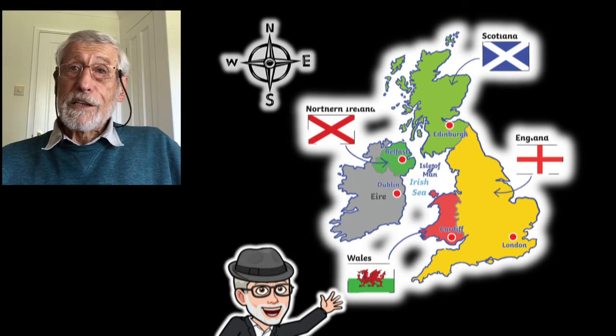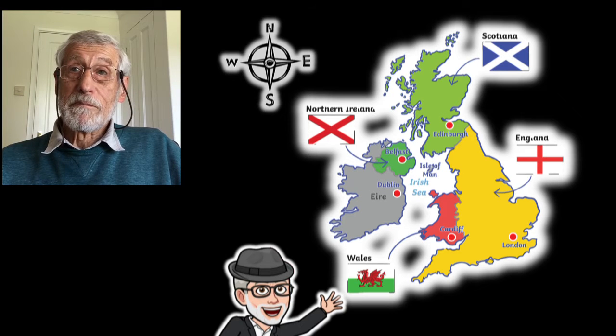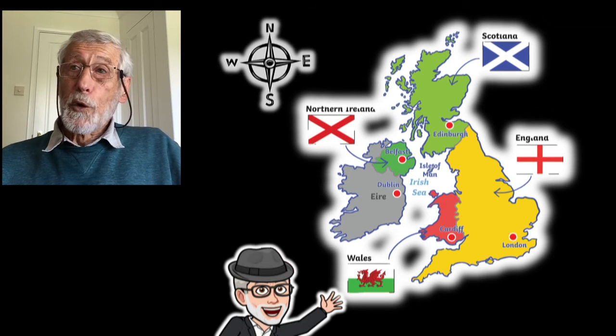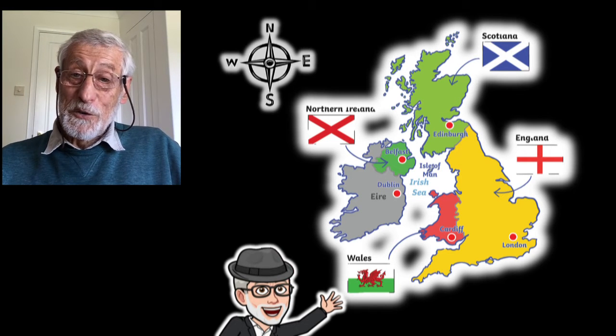And do you remember where north is on any map if you have it the right way up so that you can read the names? Where are the north, south, east, and west points on this map? Next question. Is Scotland to the north or the south of England? Is England to the west or the east of Wales?